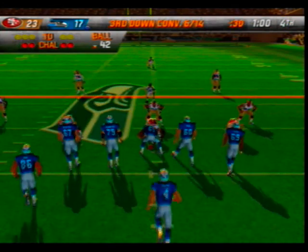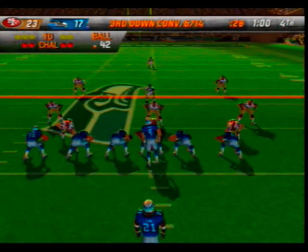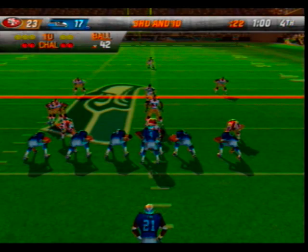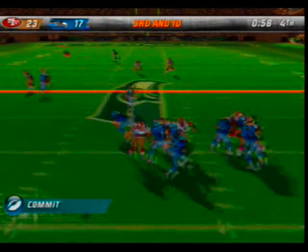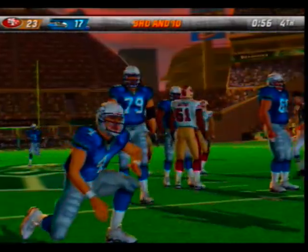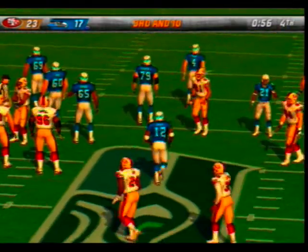Ball on the 42-yard line. Stay with those receivers. Let's get some pressure. Seattle comes out with seven in the secondary. Here they come. Gets the pass off. Almost intercepted. Seattle cannot convert a third down because it is the ninth time.